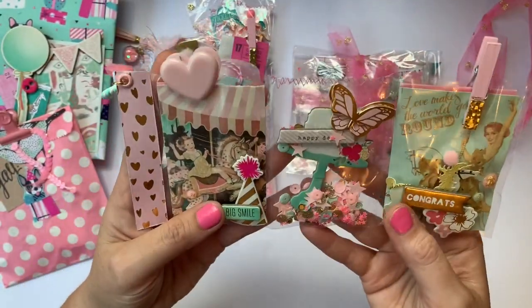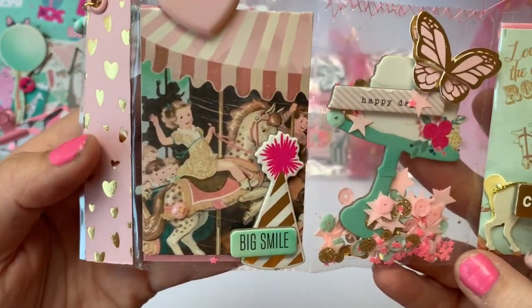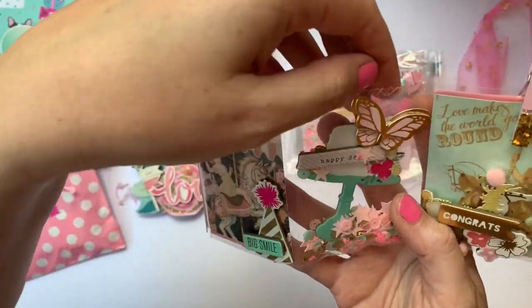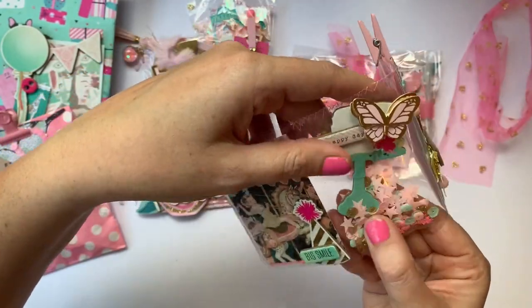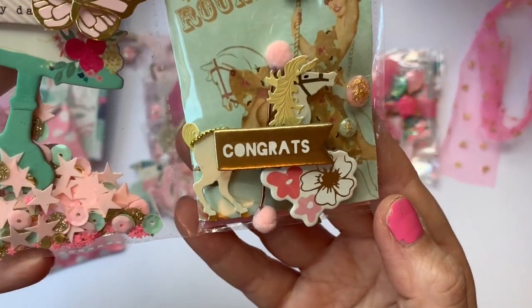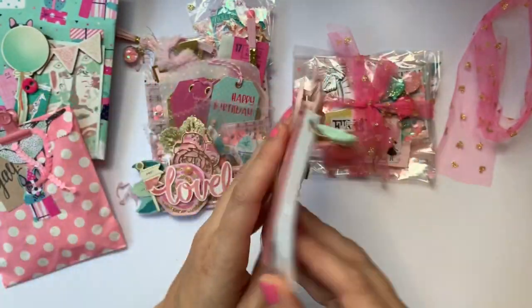Oh my goodness. Oh, I don't know what collection this is, but look at that little vintage girl on the carousel. I love how she hand stitches everything. I love this little cake from Confetti with the stars in there. Oh, look at that. Oh my goodness. And she's put goodies in the back.